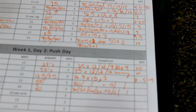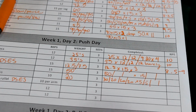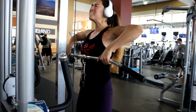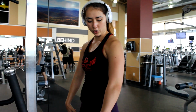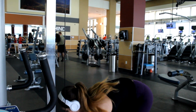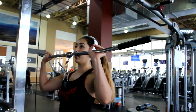A quick snapshot so you can see what I've written so far. 50, 20, etc. Notice, guys, how I'm controlling not only the up, but I'm controlling it down as well, keeping tension as I come down. And maybe I was talking to stall between the supersets, you'll never know.